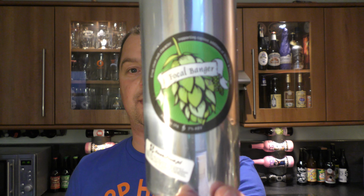But yeah, rating for Focal Banger by The Alchemist. Never in a million years would you think you were drinking a 7% ABV beer. It's absolutely wonderful. It's lovely and sweet, lovely and fruity. Kiwi fruits and pineapple and grapefruit and all the rest of the wonderful pale stone fruits are in the beer. And of course that lovely bitterness on the back end is absolutely fantastic. So, The Alchemist Focal Banger. I'm going to give it, well, how can I not give it a 10 out of 10? It's a 10 out of 10 beer from Real Ale Craft Beer.